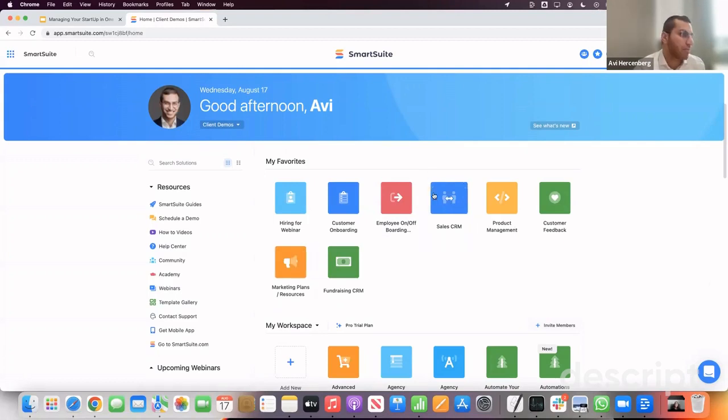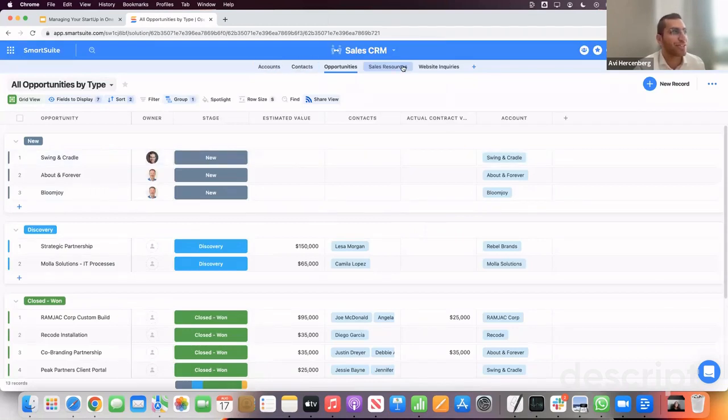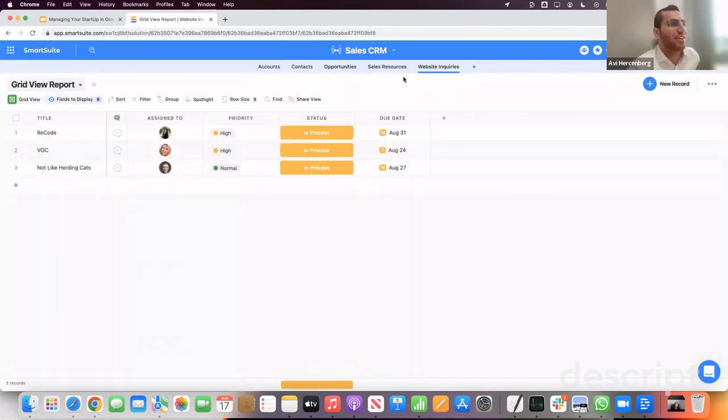So I guess we'll get started with sales CRM because I know a startup has to focus over there and bring in the customers, or else there's not real continuation for the startup. Sales is an important piece.